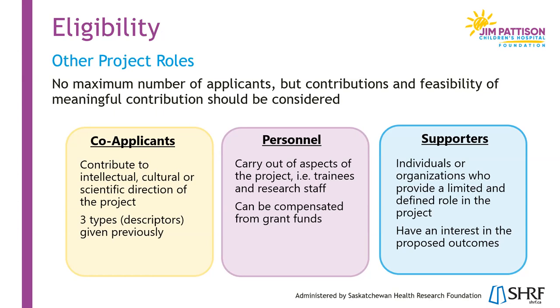So these roles can include co-applicants. So these are the main project team. They contribute to intellectual, cultural, or scientific direction of the project. They come in 3 types or descriptors, as they're called in the research management system. And those are the 3 that I just described in the last slide: the researchers, knowledge users, and people with lived experience.